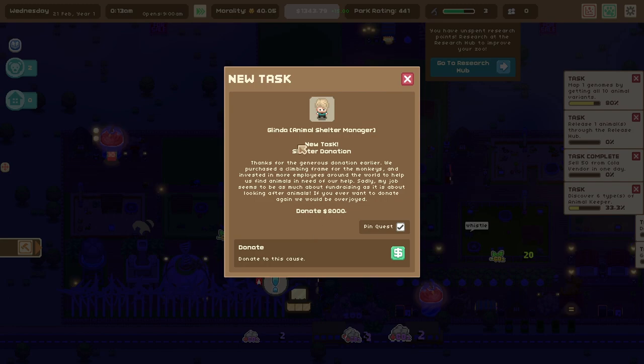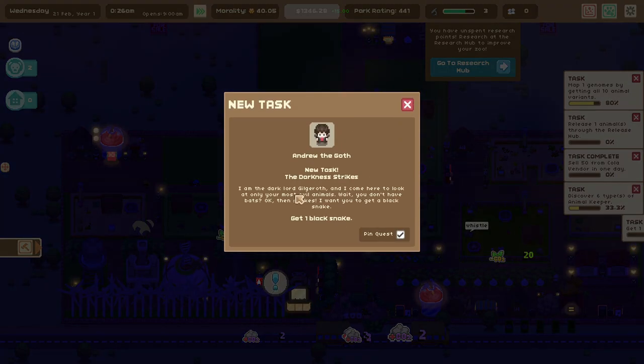Okay. So the animal shelter manager, thanks for the generous donation earlier. Oh my word. We purchased a climbing frame for the monkeys and invested in more employees around the world to help us find animals in need of our help. Sadly, my job seems to be as much about fundraising as it is about looking after animals. If you ever want to donate again, we would be overjoyed. $8,000. Crikeys. Okay, that takes us a while to get there. We won't pin that, I don't think. I think that might be quite tricky.